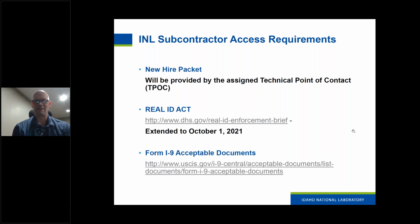There's also the Real ID Act, and hopefully you're all familiar with that, especially living in Idaho with the STAR card and all that. That has been extended to October 1st due to COVID. I know there's a few states that have not been certified yet, but as of October 1st, 2021, it will be fully enforced. That will be watched by our security and badging folks, who can speak to it better than me, but just be cognizant that it is going to be required.